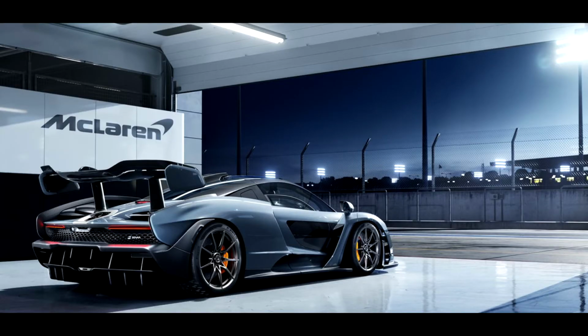Now, when it comes to my opinion on the car, I have to say I think it's truly stunning. It's got combinations of the LaFerrari, the 720S, the P1, everything. It's kind of just a strange mashup, if you will, of cars that make it so astonishing. It's got the headlights similar to the 720S, but it also kind of resembles the 675LT in the front. It has a very minimalistic interior because it's designed primarily for track use.